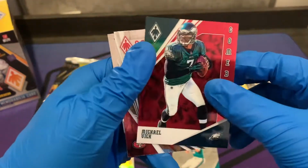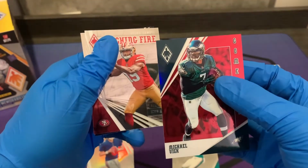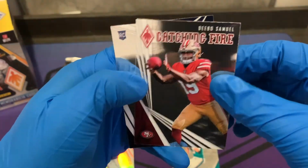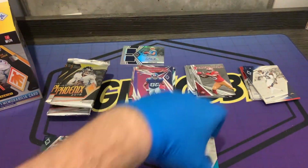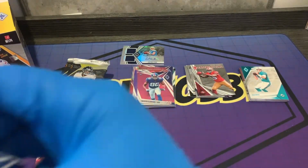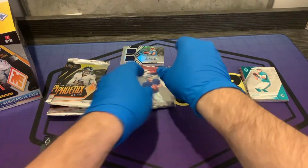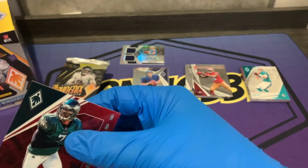Man, crazy box. We got Michael Vick in the back. 234, 299. That's pretty nice. Catching Fire, Debo. And Jared Stidham. Man, what a sick box. I think I'm sold on Phoenix, man. This Phoenix product is very nice.